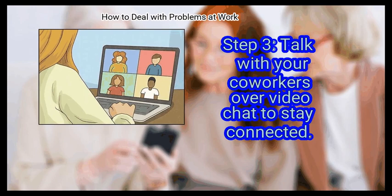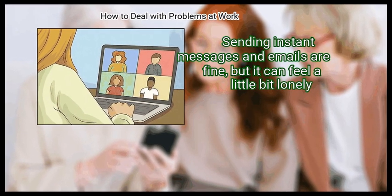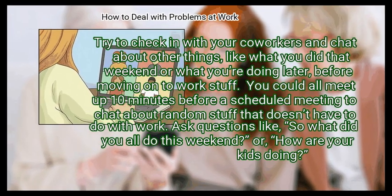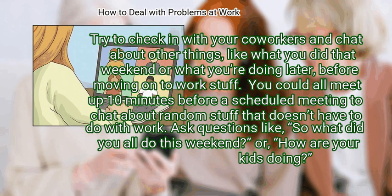Talk with your coworkers over video chat to stay connected. Sending instant messages and emails are fine, but it can feel a little bit lonely. Try to check in with your coworkers and chat about other things, like what you did that weekend or what you're doing later, before moving on to work stuff. You could all meet up 10 minutes before a scheduled meeting to chat about random stuff that doesn't have to do with work. Ask questions like, "So what did you all do this weekend?" Or, "How are your kids doing?"